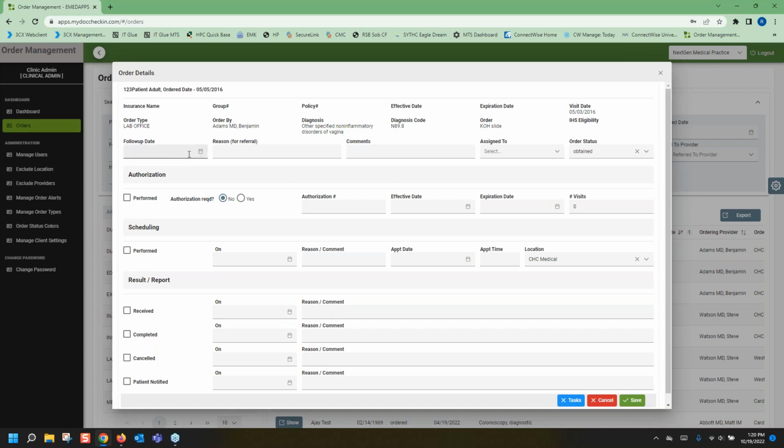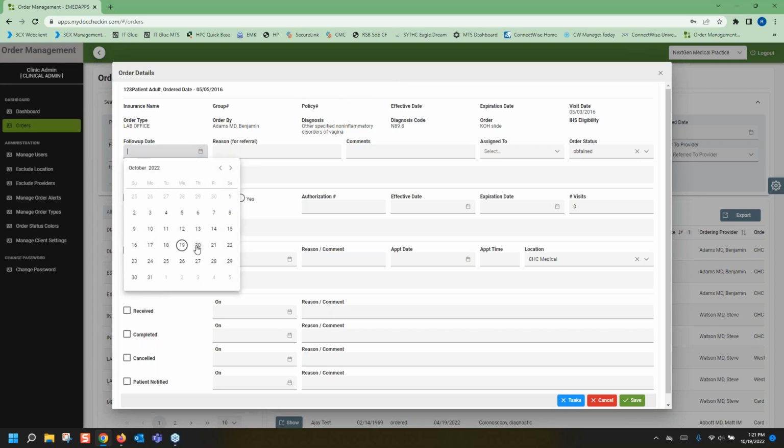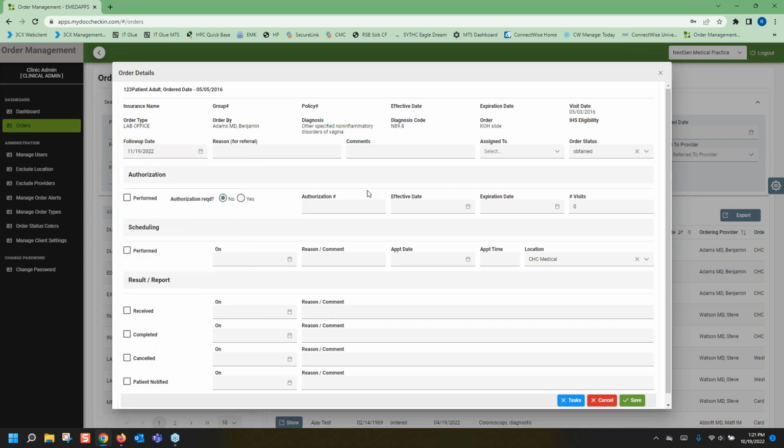So of course, the follow-up date and the assigned to are things that we only have in order management, simply because we don't have those fields within the NextGen application. So maybe you send a form into this payer and now we're waiting on a prior auth. I could set my follow-up date to be one month out if I wanted to. So we'll do November the 19th. I could assign this to me, and I'm logged in as the administrator today. And then I'm just waiting on the authorization. So maybe I want to say pending auth.